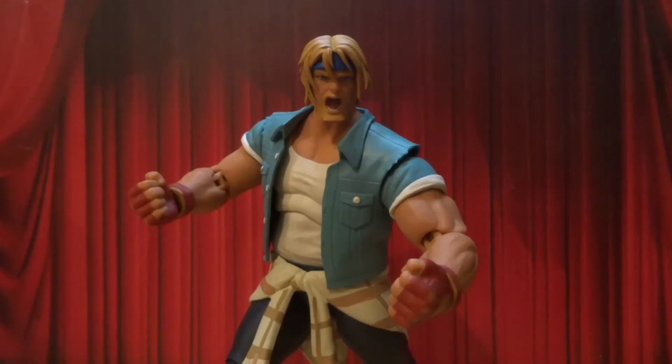You saw it coming if you saw his review. Number 1 is Axel Stone from Storm Collectibles and Streets of Rage 4. This guy is perfect as far as I'm concerned. He has amazing articulation, he's got incredible detailing on his coat, his jacket, so his sculpt is on point. He comes with more accessories than I've ever seen, all of which are relevant and on point, and none of the accessories were dodgy and he couldn't grab them. They were all perfectly made for him.